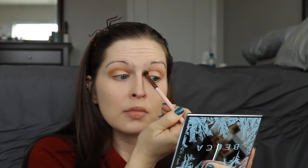Alright, and I'm going to take just a little bit more of the bronzer and buff out a little bit more of my crease just to help with that transition, make sure everything is looking nice and smooth. Excellent. Now for a daytime look, you can leave it just like this.